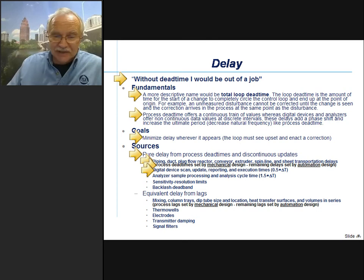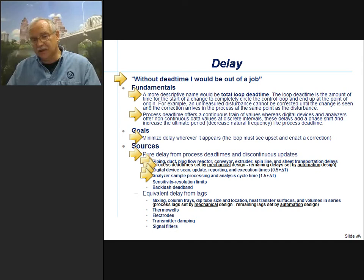Digital device scan update, reporting and execution times, and here about half of that time interval ends up being an effective delay in terms of what you see for the ultimate period. Analyzer sample processing and analysis cycle time, and here about 1.5 times the time interval is what you see in terms of its effect on the natural period of the loop.